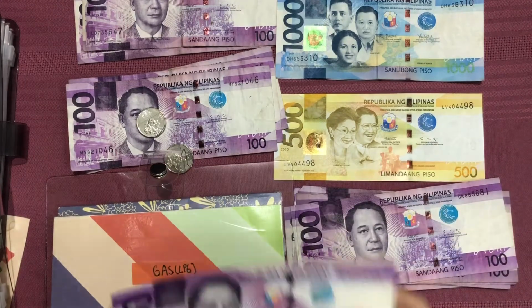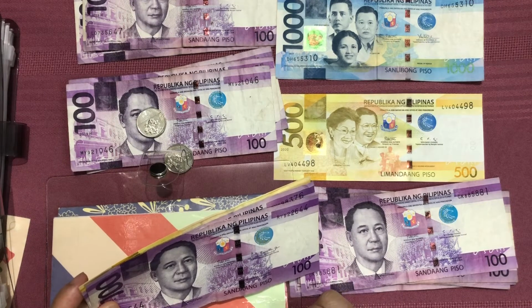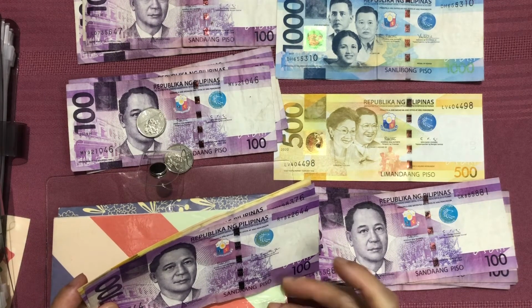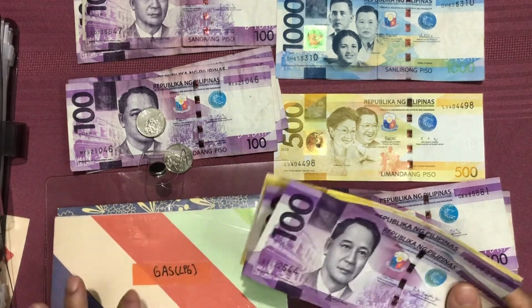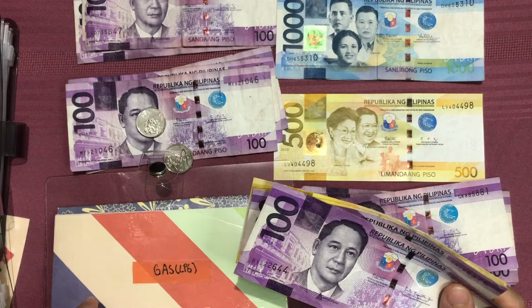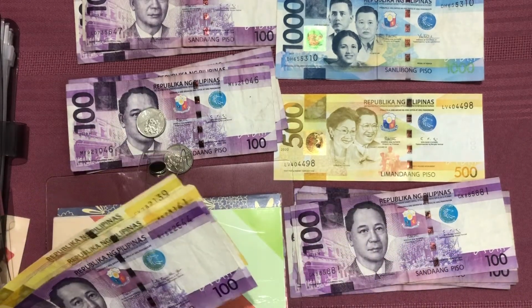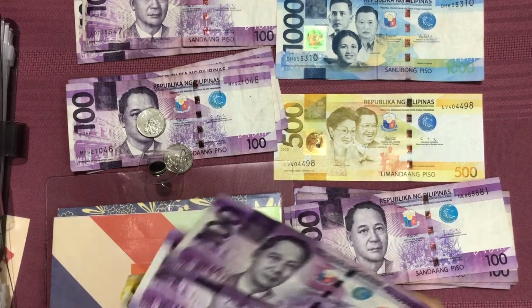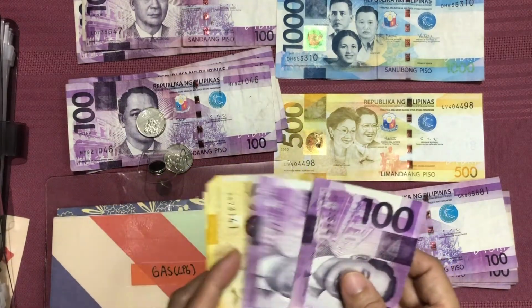So our gas usually lasts for like 2 months, and it's already been like 2.5 months, and our gas is not empty yet, so maybe it will run out anytime this week or next week. But it's already fully funded at 800 pesos, and I added 200, and we now have 500, 1,000, 100, 200.